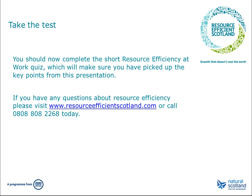Thank you for taking the time to listen to Resource Efficiency at Work. You are now ready to complete a short quiz to see how much you've learnt about resource efficiency in the workplace. With everything you have learnt during this session, you should be ready to help secure your organisation's long-term future by helping them to save money, reduce reliance on increasingly expensive resources, and have a positive impact on the environment.